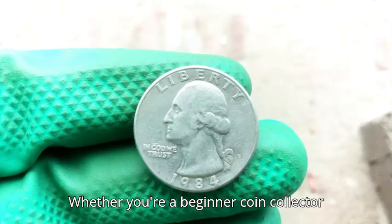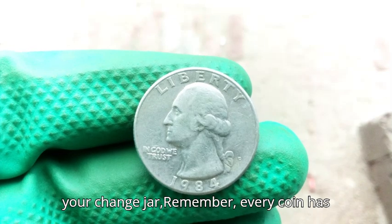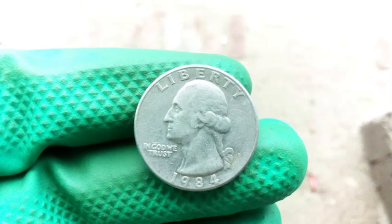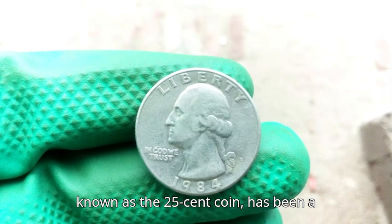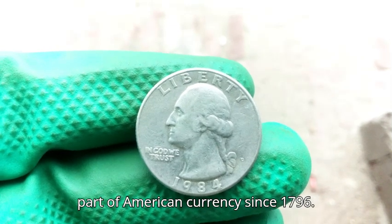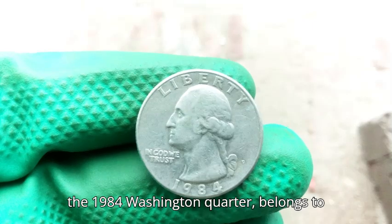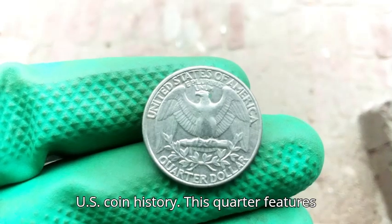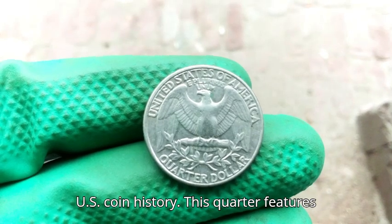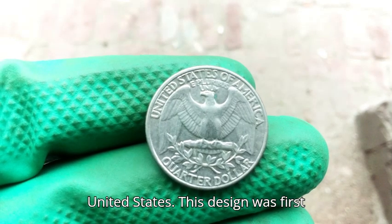Whether you're a beginner coin collector or just curious about coins jingling in your change jar, remember, every coin has a story. The United States quarter dollar, also known as the 25-cent coin, has been a part of American currency since 1796. But the version we're focusing on today, the 1984 Washington quarter, belongs to one of the longest-running designs in U.S. coin history. This quarter features the profile of President George Washington, the first president of the United States.